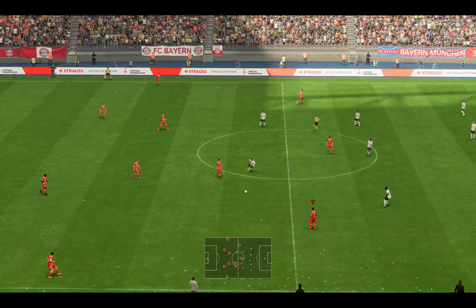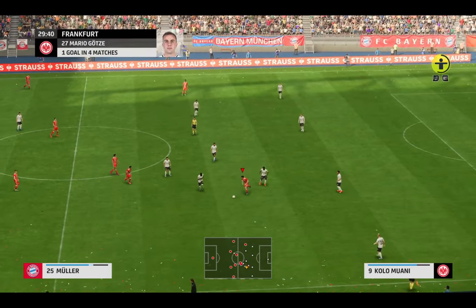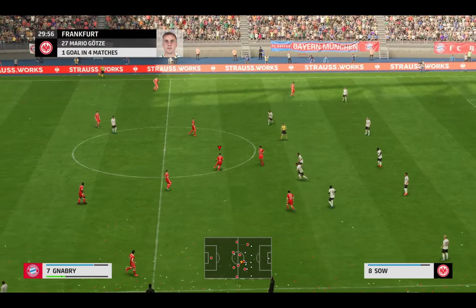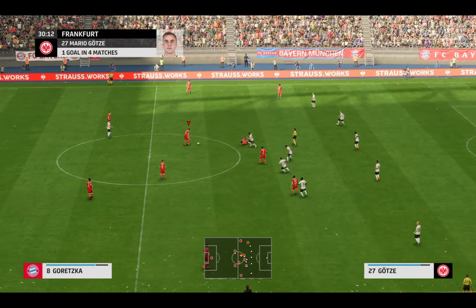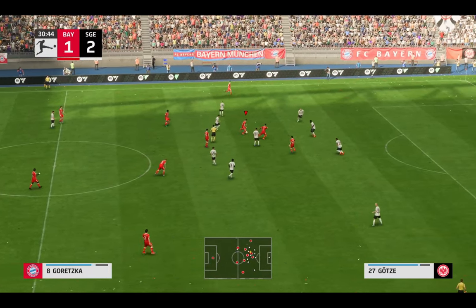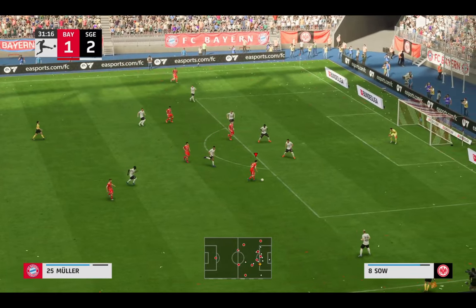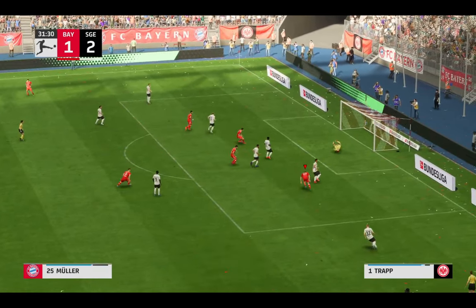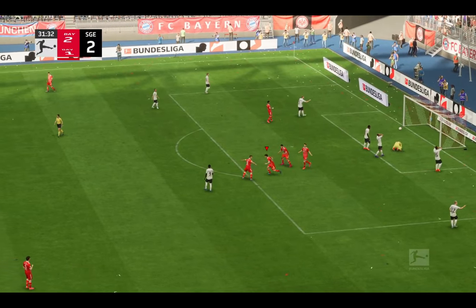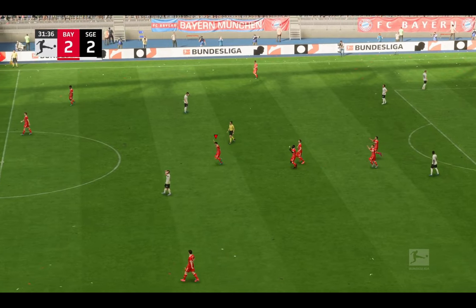Falling behind, the onus is on Bayern to come up with a response. The referee knew that was foul play, but advantage it is. Goretzka. Coman. And Bayern moving the ball with purpose. Well, the fans really want him to shoot. Oh, there it is! A back and forth sort of match. Now they're level again.